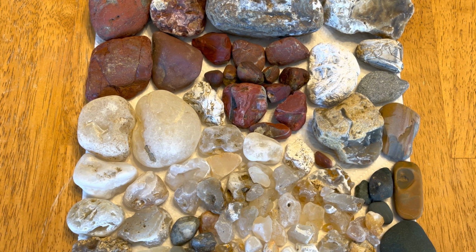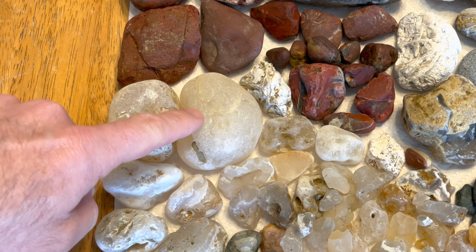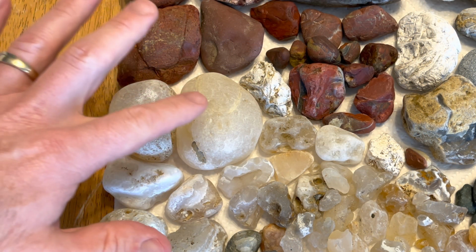So here are the rocks all cleaned up. If you want to see my full cleaning procedure, watch my daughter's video on how to clean agates. This is the biggest agate I found in terms of just a pure agate.